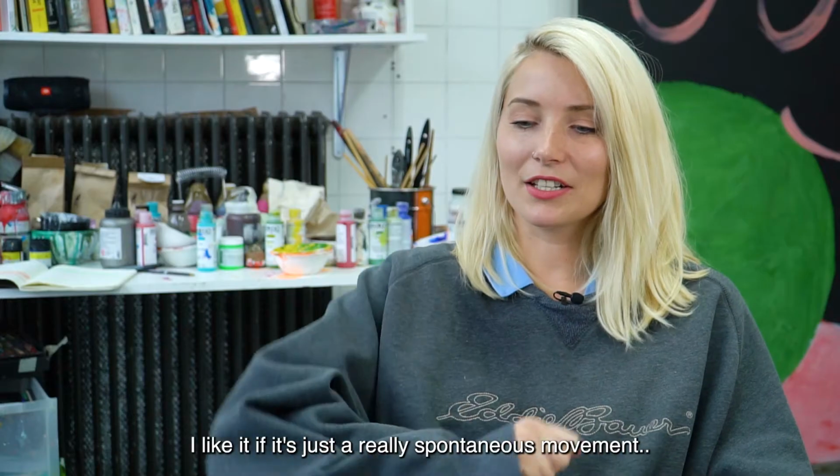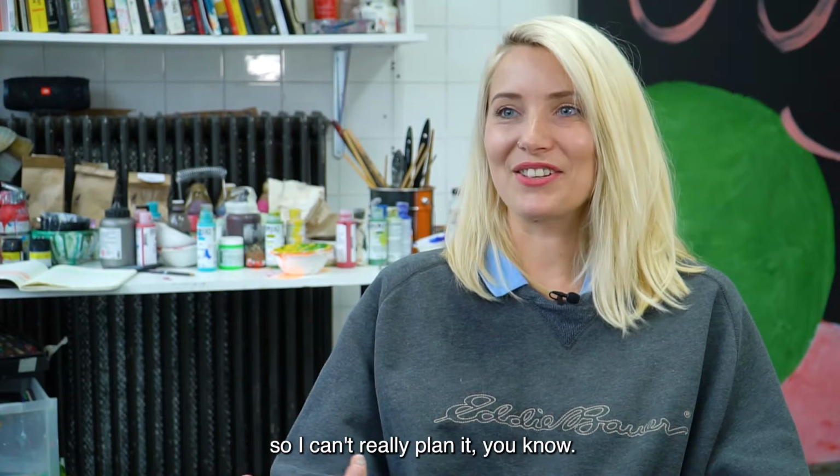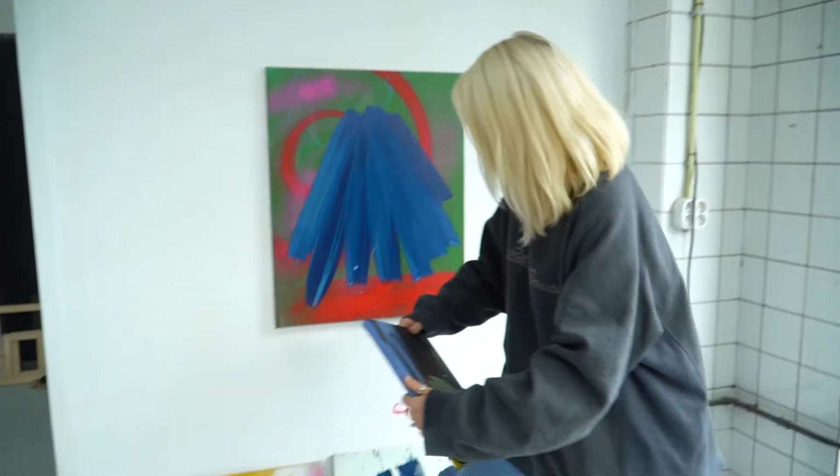I like it if it's just a really spontaneous movement, so I can't really plan it, because I really think you see that in the painting.